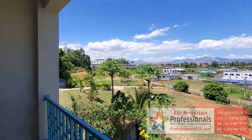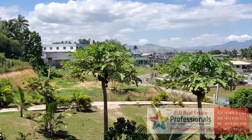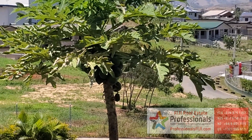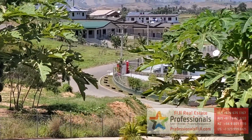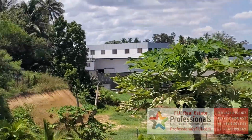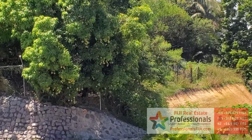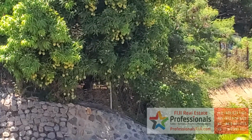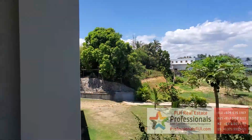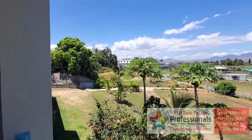Straight ahead of us, see these 2 right here? These are papayas, or as they say here in Fiji, pawpaw. And you can see them clinging right there. And the tree over there, you see all those little yellow dots? Each one of those is a mango. So this property is like having a farmer's market right here.